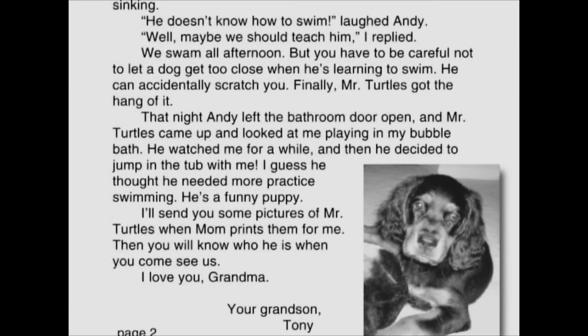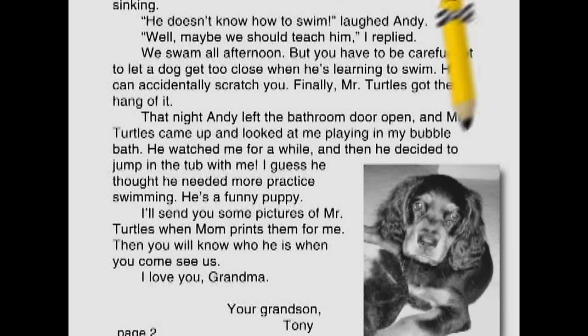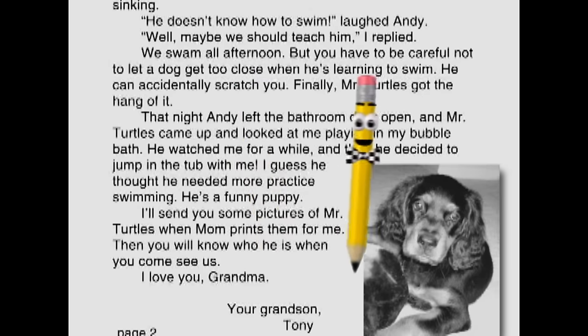That night, Andy left the bathroom door open, and Mr. Turtles came up and looked at me playing in my bubble bath. He watched me for a while, and then he decided to jump in the tub with me. I guess he thought he needed more practice swimming. He's a funny puppy.